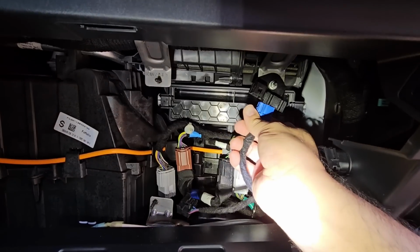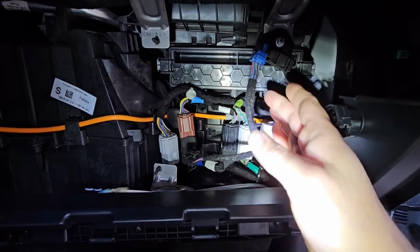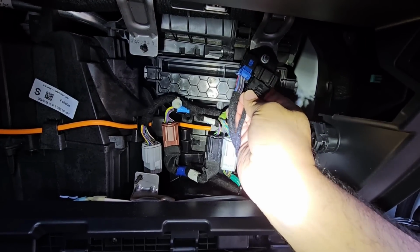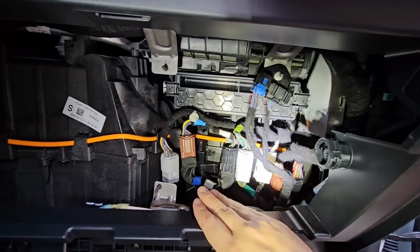I just got to plug these two plugs back in, wherever they go. And then this one right here. I don't even know what these go to, but I had to unplug them to get through here.